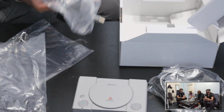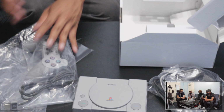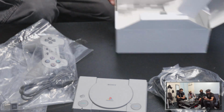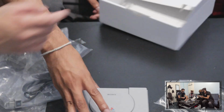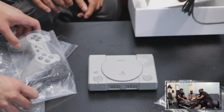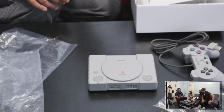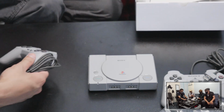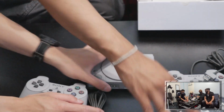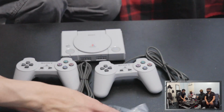That's all that's in here. Unlike the original, the controller is USB, right? Yeah, that's what I said. So you can probably use it on your PC. You think so? Probably. It's pretty nice. Show it off like that. Lay it out like that. Front and center, just like that.